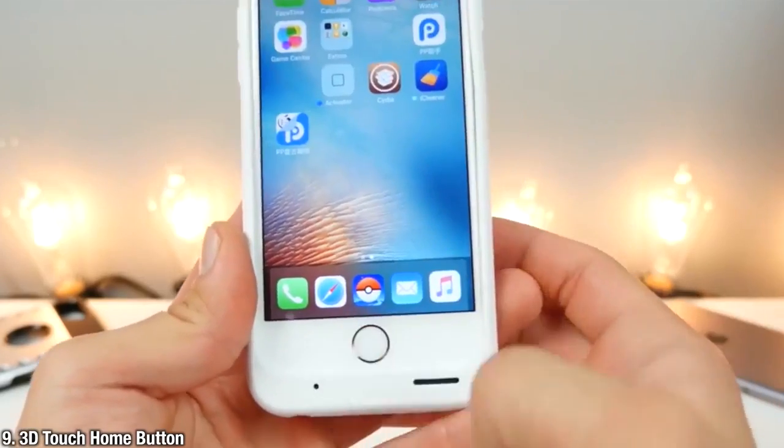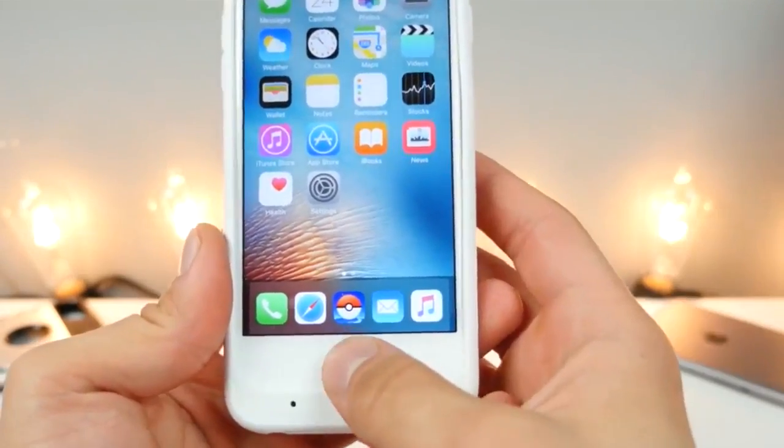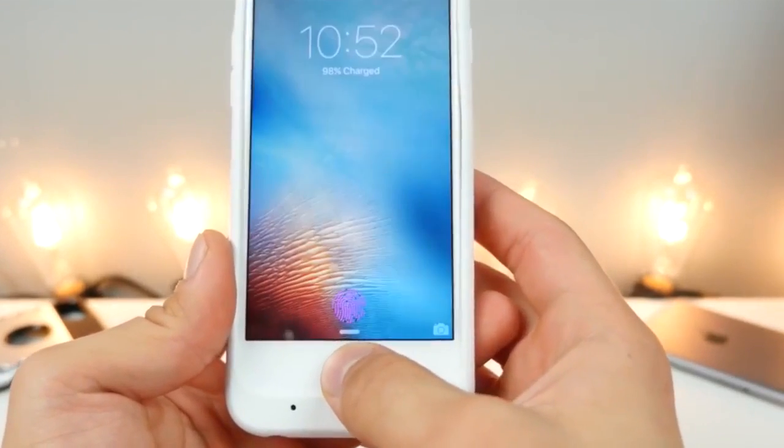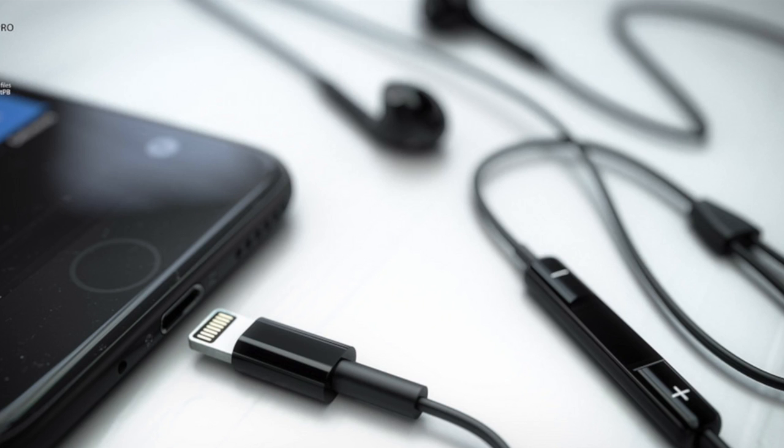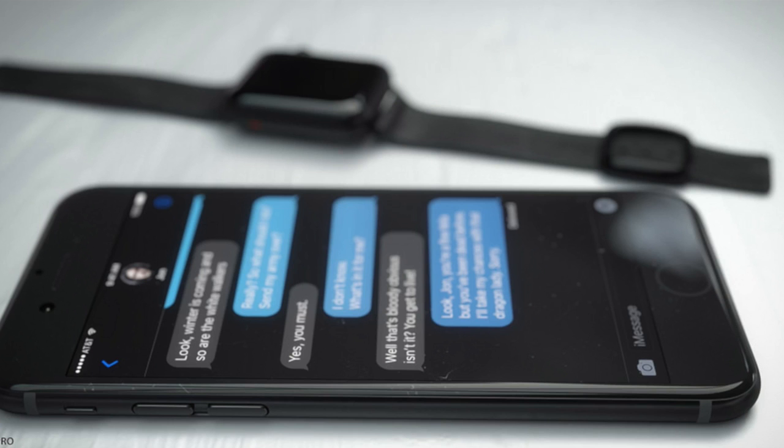Next up is a 3D Touch home button. So this one will have a lot of additional features that will come with it software wise, but it'll just be a virtual home button. No more physical clicks, which will help with the water resistance, which I'll get to in a second.